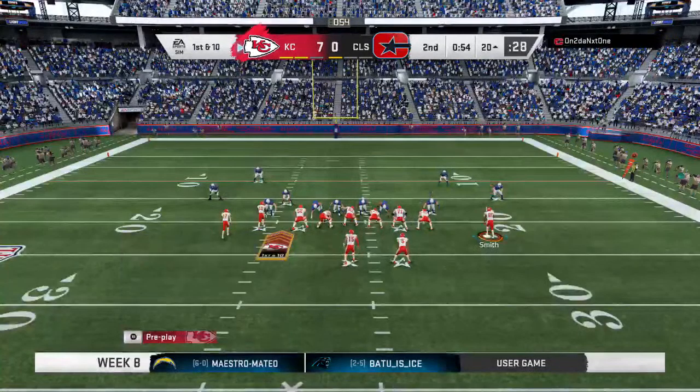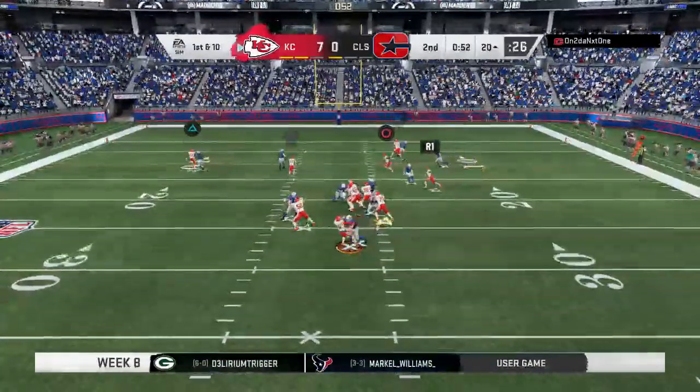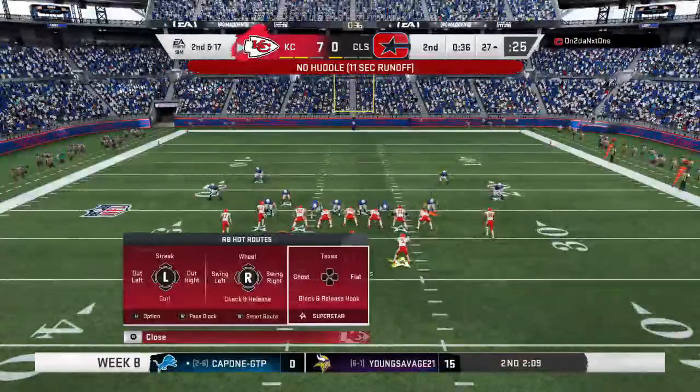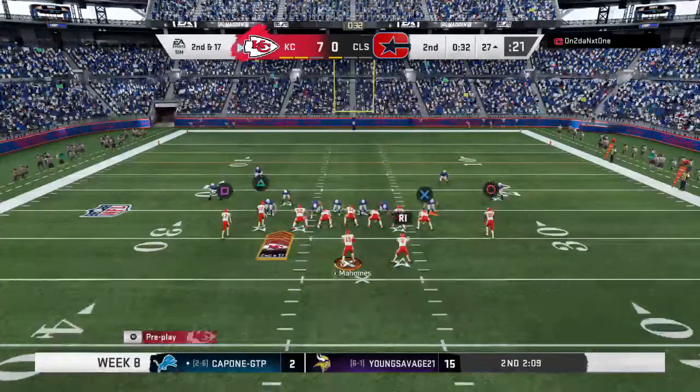On 1st down, Mahomes. Nowhere to turn this time, and he goes down. Sacked back at the 29. Joey Bosa able to record his 5th sack of the season.